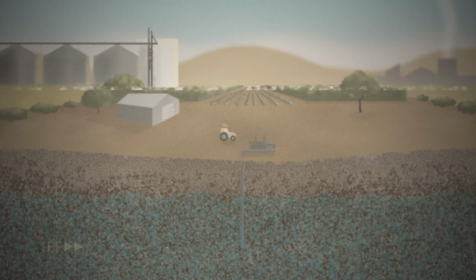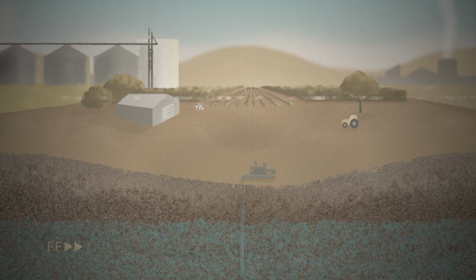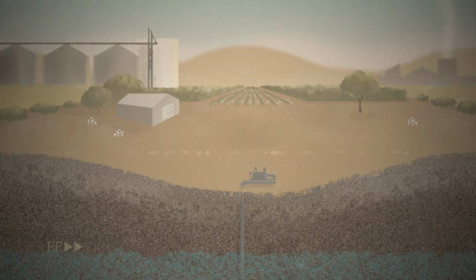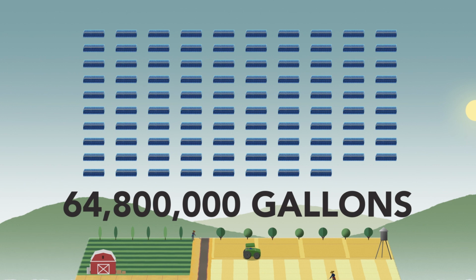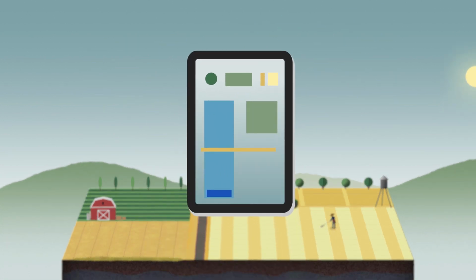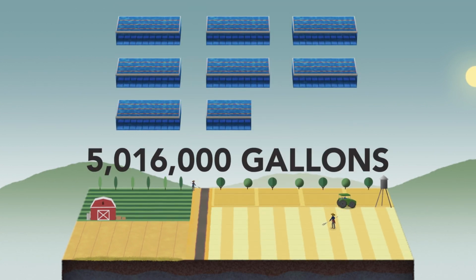To grow a crop of corn in the drought, it takes 90 days of pumping water from the Ogallala Aquifer at 30,000 gallons an hour. To put that into perspective, we're using enough water to fill 98 Olympic-sized swimming pools. But with NASA water management data, I can go online, I can see when I'm over or under applying, and that's extremely important when you're saving 5 million gallons of water.